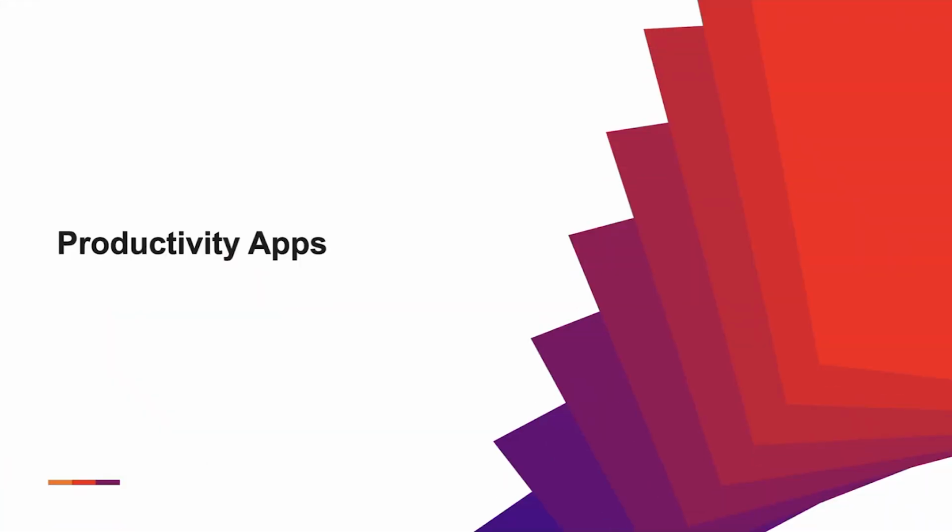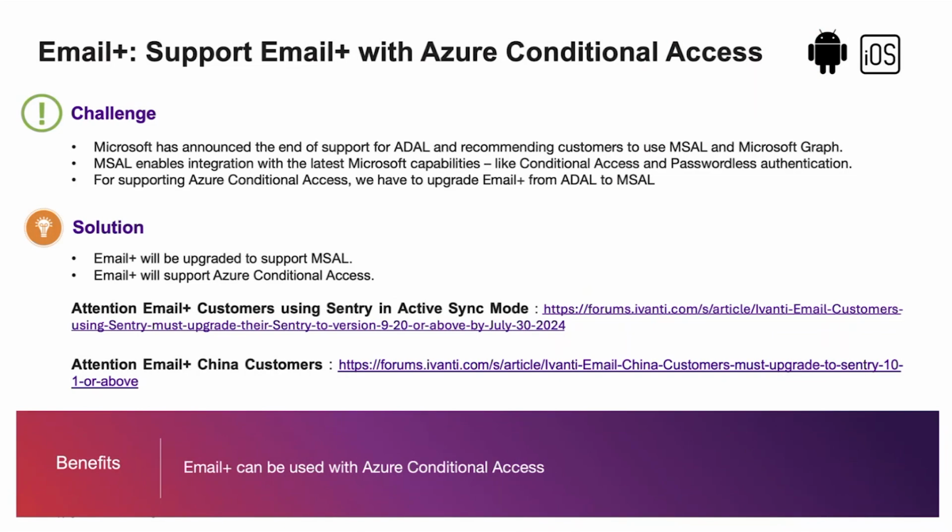All right. Productivity apps. The major release is coming out in this particular month. In fact, the beta is already out, where we are updating Email Plus to support Azure conditional access.